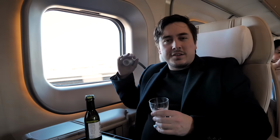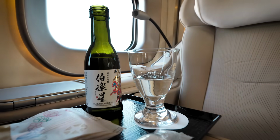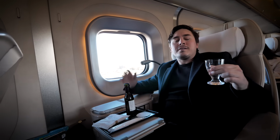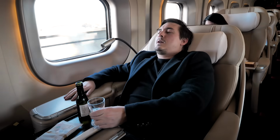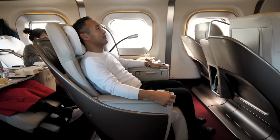Got this reading light that looks like a snake just sticking out. Sake on a bullet train. Is there anything better? Oh, this must be the most comfortable seat I've ever sat in my life. Oh my God, this is it. This is the pinnacle of railway travel.